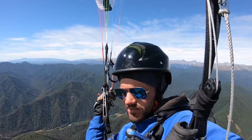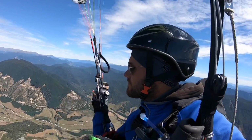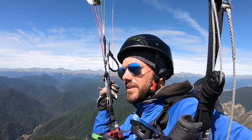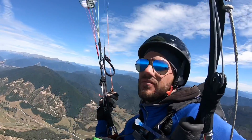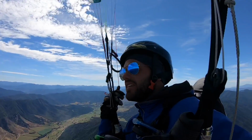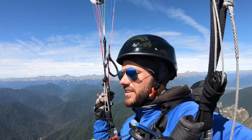5,000 feet. I'm catching the other glider up, which tells me the climb's slowing down further up. 5,300, so 1,000 feet higher than the last climb. Give it another spin, see how it feels. Think about leaving. Yeah, so that's starting to slow down now, just approaching 5,900.